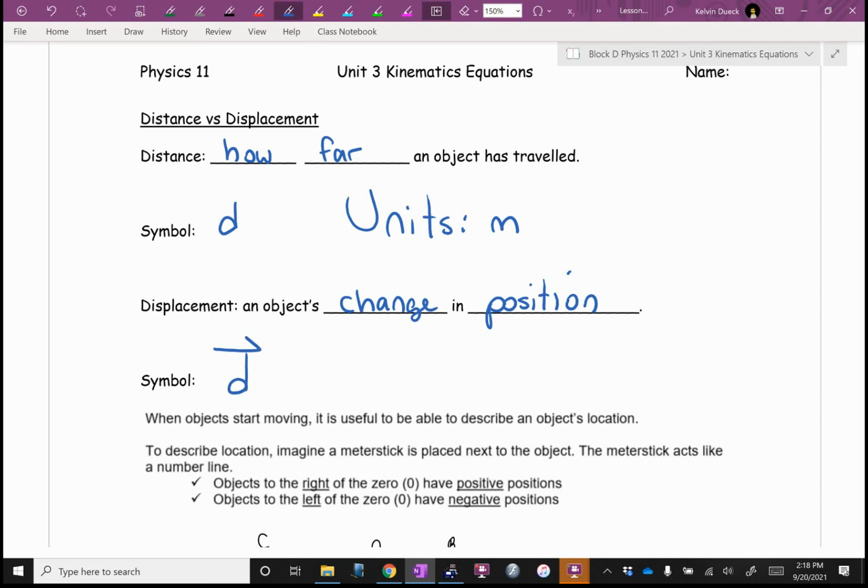What's the difference between distance and displacement? The easiest way I know to explain the difference is for me to go for a little walk. Sorry, those of you who are watching on YouTube, you can't see this, but the rest of us can. I'd like you to imagine that each step that I'm taking is 1 meter long. Count with me. 1, 2, 3, 4. What's my distance? 4. What's my change in position? Also 4.